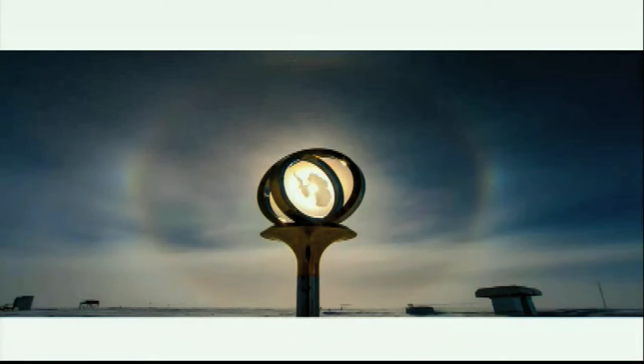The marker is designed by each year's winter-overs and is revealed on January 1st every year.